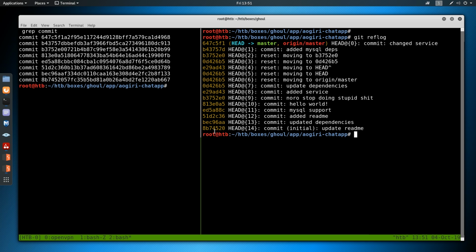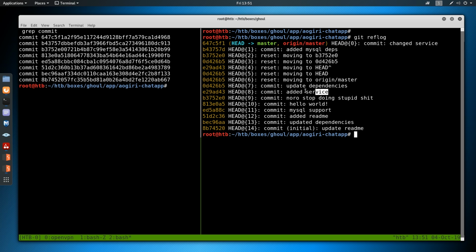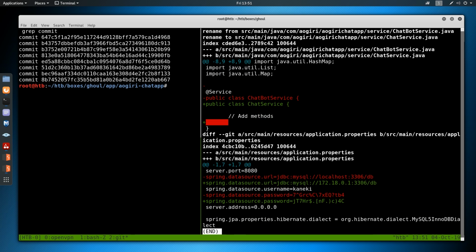So starting out, we have 8B74, so that's good. Then we have BEC matches, 51D matches, ED5 matches, 813 matches, B37 matches. This doesn't. So once we get to this added service, we don't really see anything. So this is definitely a reverted commit. So we can do git log and see what this is, or git diff, see what this is, and we get a different password here. So we can try this one.